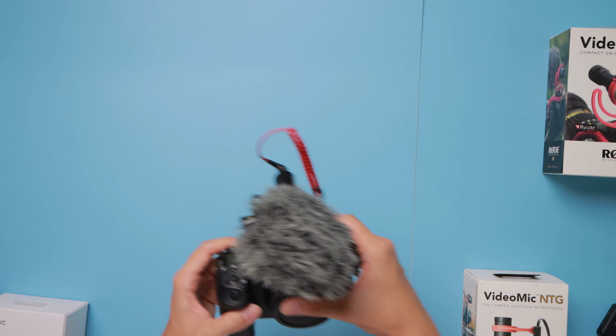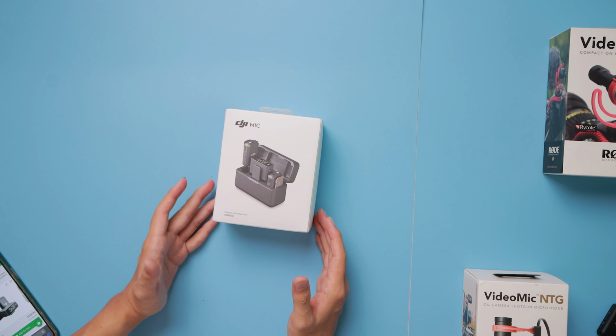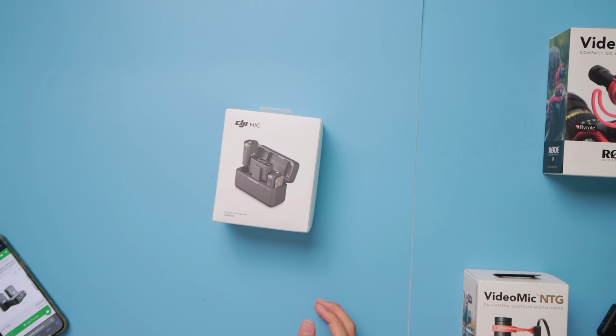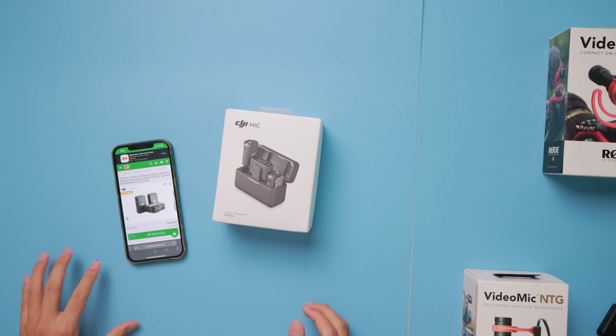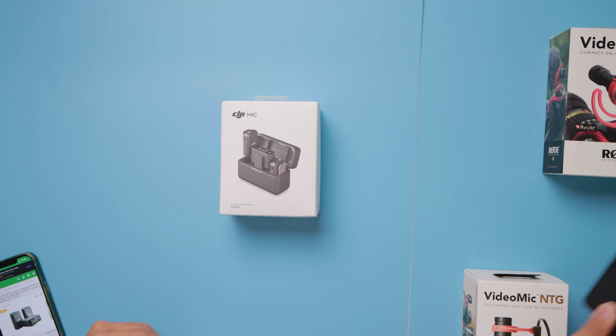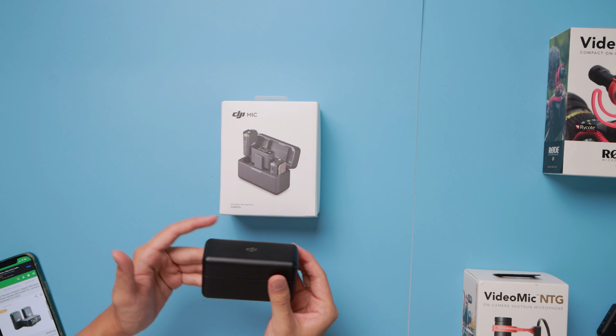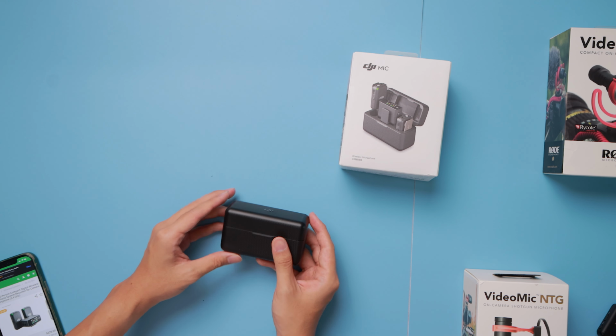So moving on to the next microphone that we have. Now the second option that we have is the DJI lavalier mics. Now personally, this is actually a really expensive system that comes in at about $330 on B&H right now. Now this mic, if you ask me, you're paying 100% for its ease of use. You're not paying for the best audio quality, you're paying for the best ease of use.